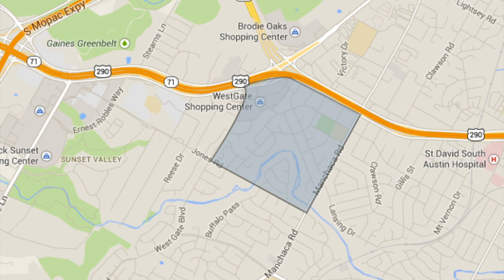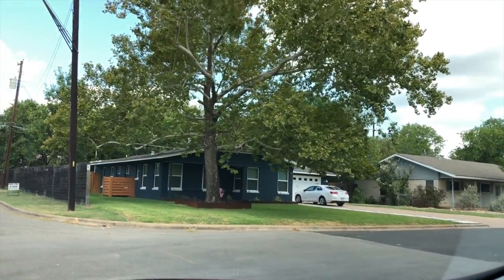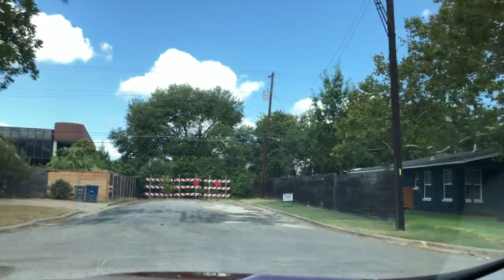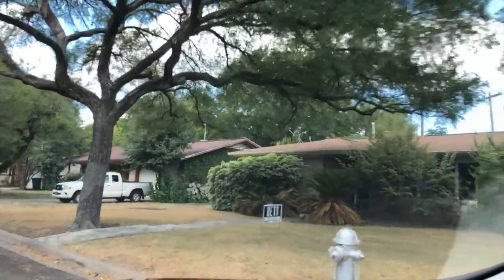Western Trails is a great neighborhood just south of Ben White and sits between Westgate and Manchac in South Austin. Western Trails was established in the late 50s and 60s with cool Western-themed street names like Pack Saddle Pass, Frontier Trail, Arapahoe, Tomahawk Trail, and Tahoe Lane. These homes feature the stacked limestone front facades, ranch style, mid-century modern styles, which I love, and a good majority of these homes are single story.